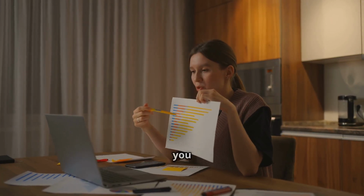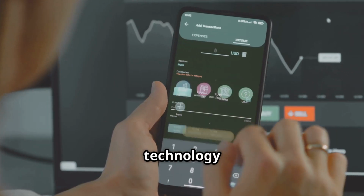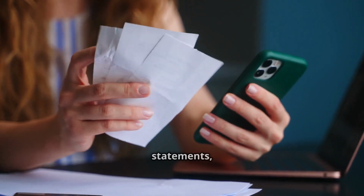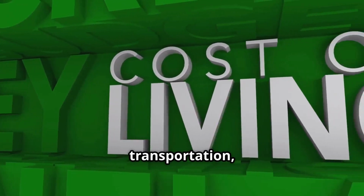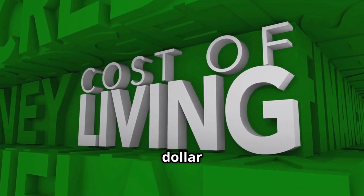Now, there are a few ways you can do this. You can go old school and grab a pen and paper, or you can leverage technology and use a budgeting app. The method doesn't matter as much as the act of actually tracking your expenses. Go through your bank statements, credit card bills, and any other relevant financial documents. Categorize your spending, things like housing, transportation, food, entertainment. You want to get a clear picture of where every dollar is going.